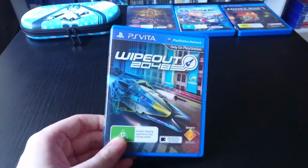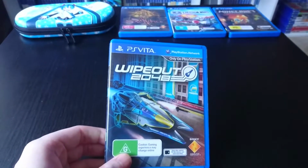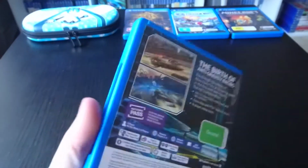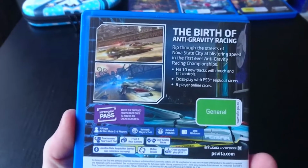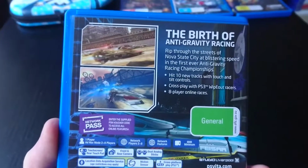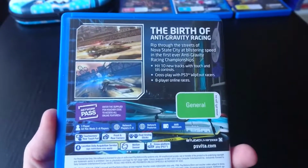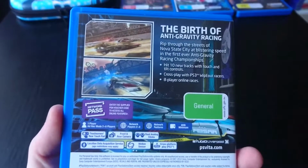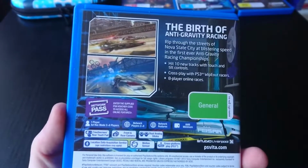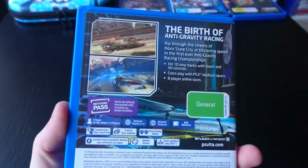Wipeout 2048. Really wanted to play this game. I didn't want to open the PS4 version of that just to play a Vita game, which I'd rather buy the Vita game. Really happy because I'm a huge fan of the series. Yeah, there's not much to say really. This actually cost $35. This actually was a very expensive game because it's very hard to get now. Well, it's hard to get in Australia anyway. I don't know if it is for the UK and that, but yeah. $35 for Wipeout.